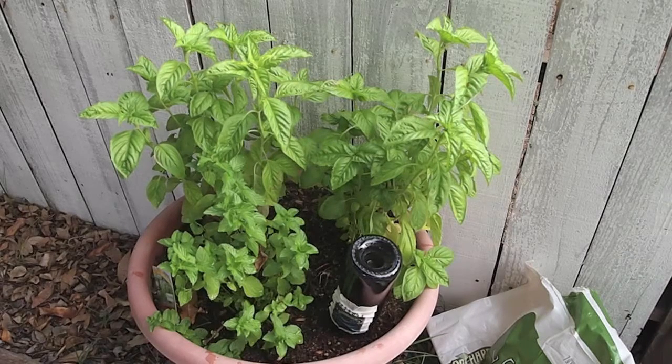Well, frankly, I am so pleased. As you can see, our basil is going gangbusters. In fact, we need to prune it back, make some pesto up, freeze some of that, and also maybe freeze some of the basil leaves mixed with olive oil or mixed with water to store it away so we don't let any of it go bad.